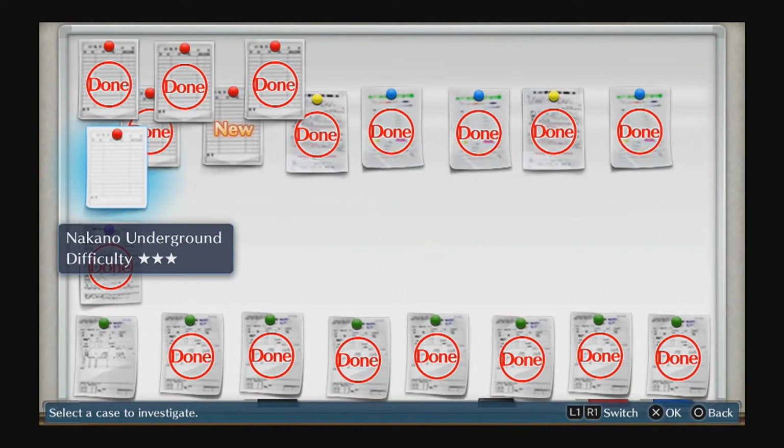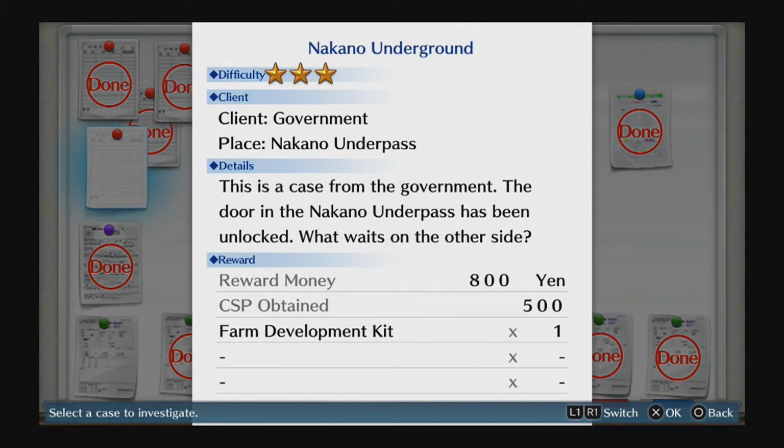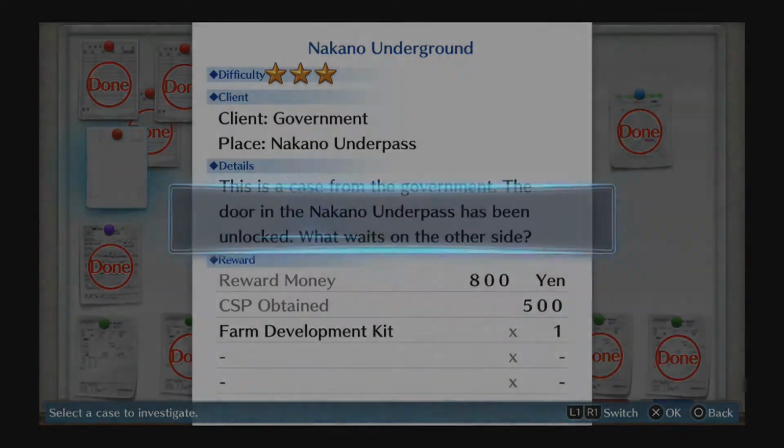We're on to the next quest, and we're going to do the Nakano Underground. Reason why? Farm Development Kit. Client: Government. Place: Nakano Underpass. This is a case from the government. The door in the Nakano Underpass has been unlocked. What waits on the other side?